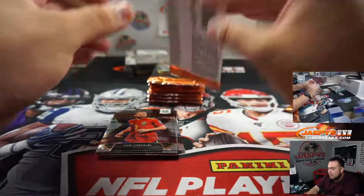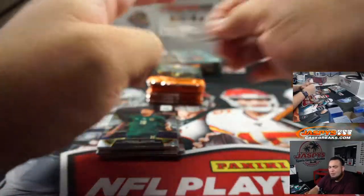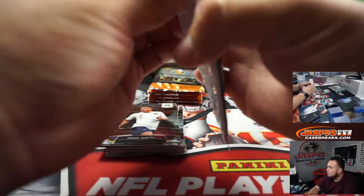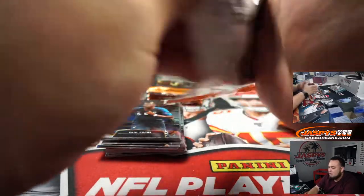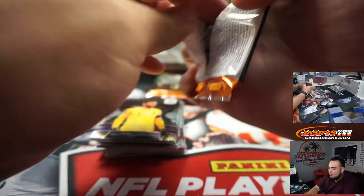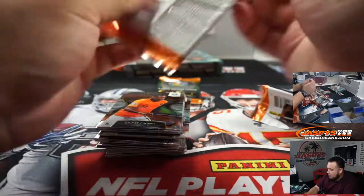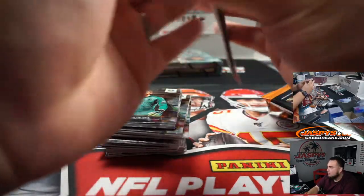Sunshine. We hit a nice orange to 25 from a Phillies prospect. I forget the name. Is it Spencer Howard? We had a Bayron base and a Luis Angel Acuna auto as well. But Phillies as a break just got almost every prospect you can think of in the checklist. Nick said we might actually do another one of those.